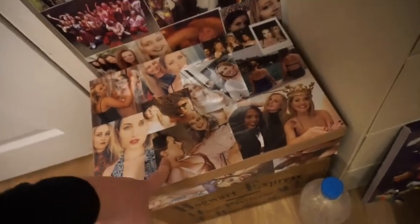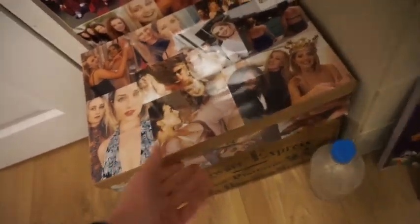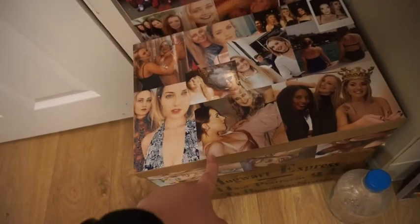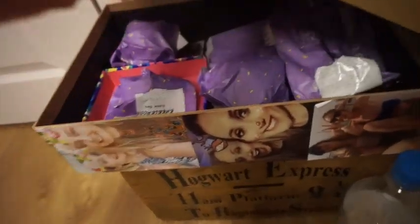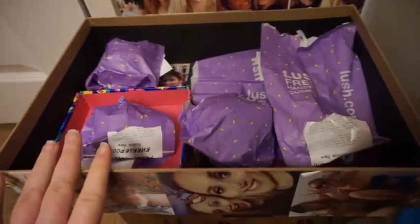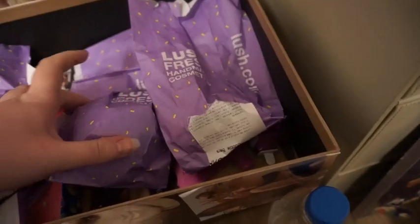I've basically been keeping all of my Lush bath bombs in this box that Polly, my best friend, made me for my birthday this year, which is so lovely. I've just been keeping my bath bombs in this. It literally smells so good. I'm not actually sure which one I want to use.